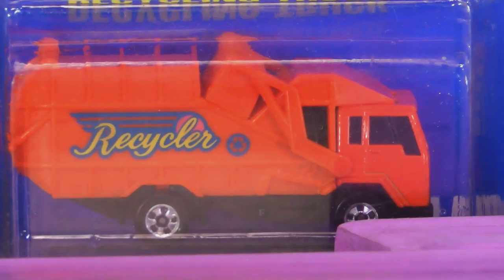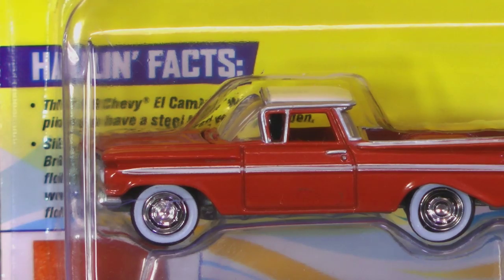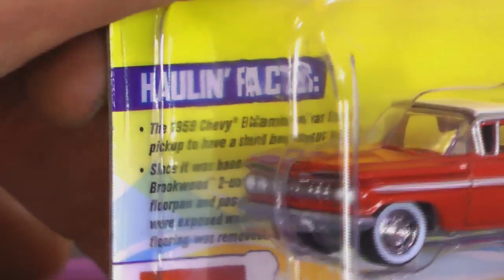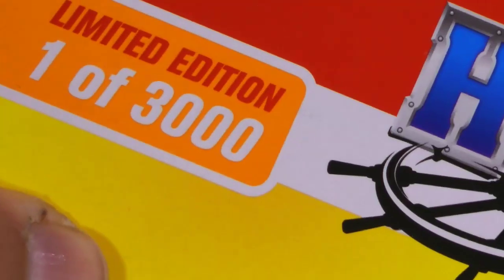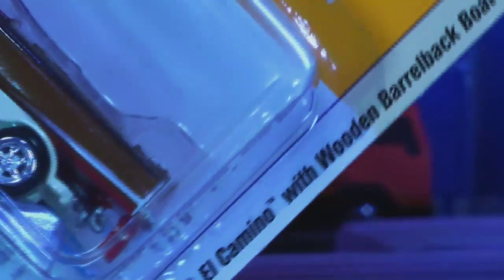Ladies and gentlemen, I got another hauler. Mini Trucking wants the C10, Ross. Oh, look at this. I got another El Camino. That's right, a beautiful El Camino. Check it out. There's your El Camino. Now there's only 3,000 of these in the world. Check it out, here we go. I got the El Camino and the wooden barrel back boat, baby.